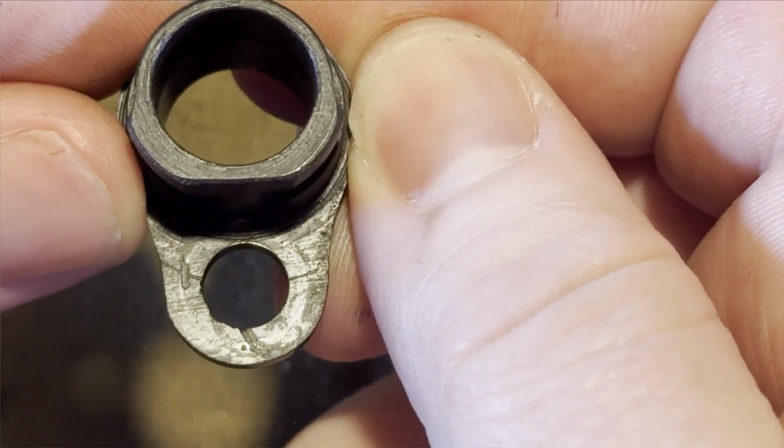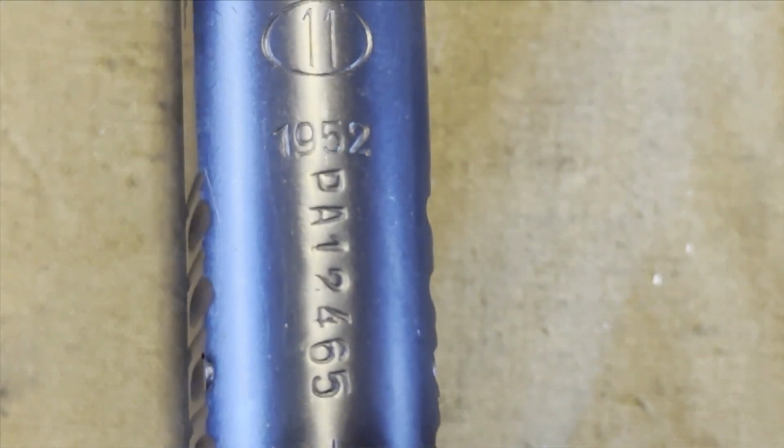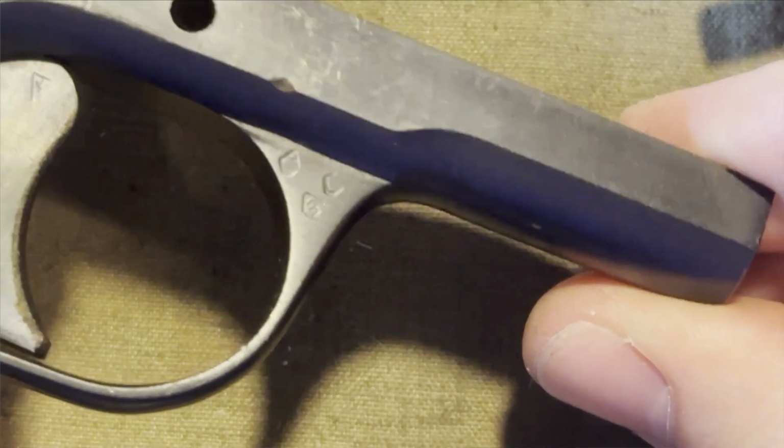Now, mine does not. I read on the product listing page of a dealer that some of the Polish Tokarev barrel bushings did not have a serial number marking, but I can't say if that's accurate or not.